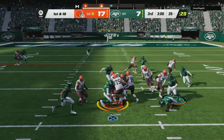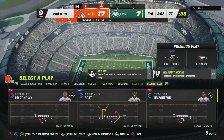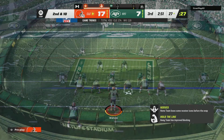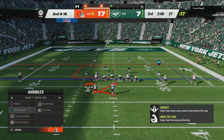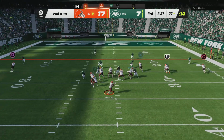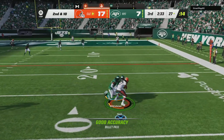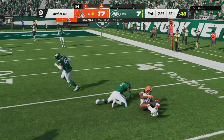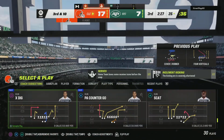On first down, they'll run with Chubb. And he is met at the line of scrimmage, and he goes down right there. Officially nothing on that last run. They'll try again, second and 10. Now Watson. He's going to dump this off to his running back, Hunt. And he'll be marked down at about the 26-yard line.